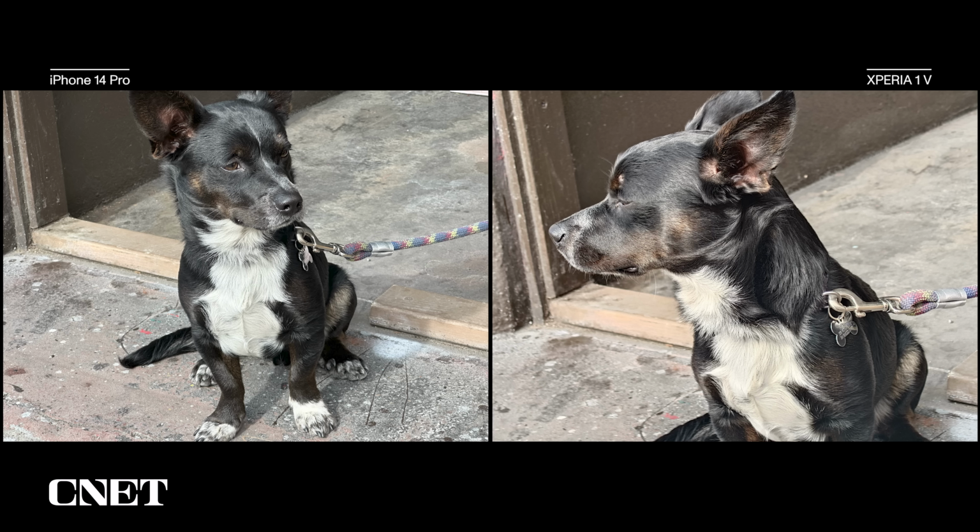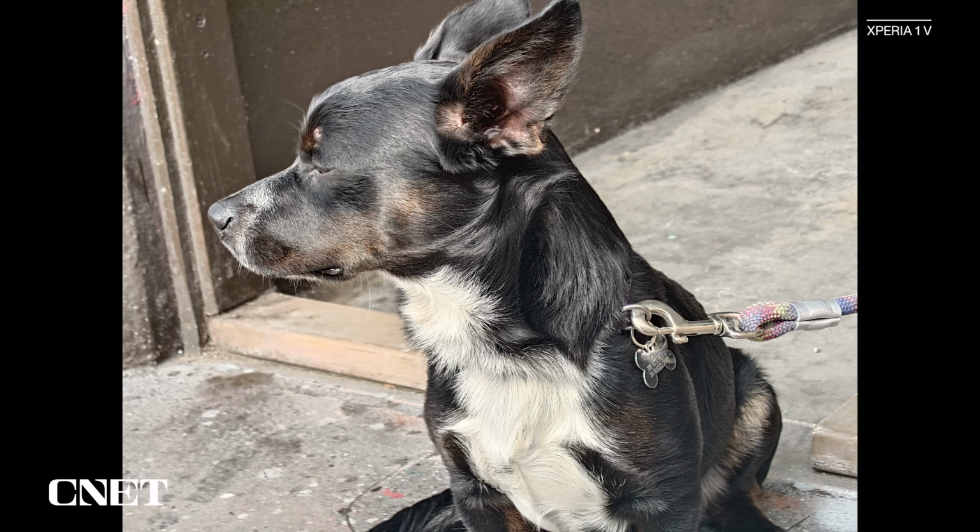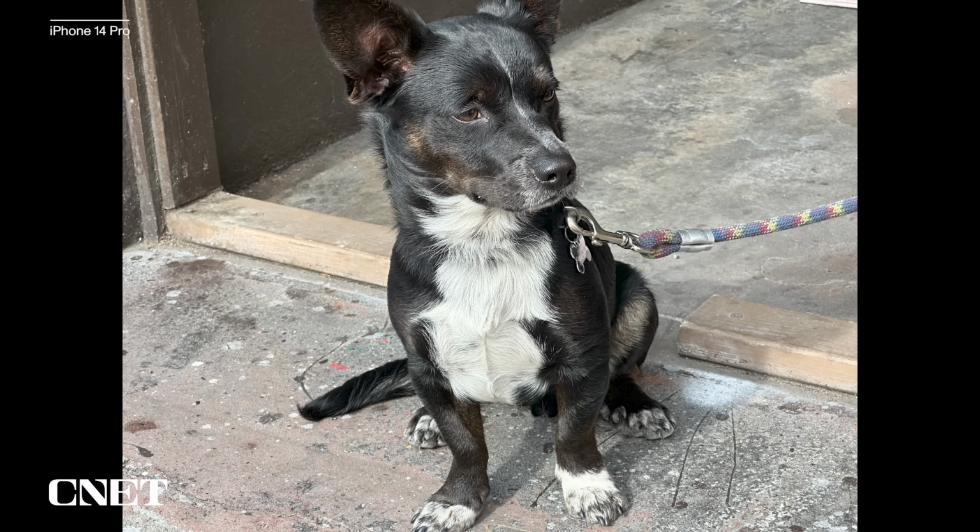Here are photos of a dog outside a skate shop. I took these with the Sony at 3.5 times magnification and the iPhone at 3 times magnification. Notice the texture on the dog's fur in both photos is great. The Sony's photo has the natural out-of-focus background of its lens, whereas in the iPhone's photo, the background is also in focus.